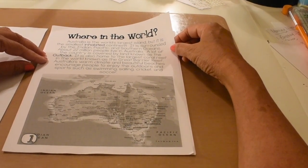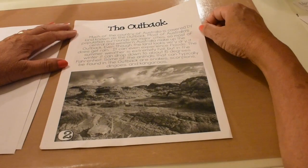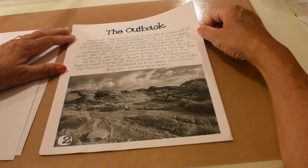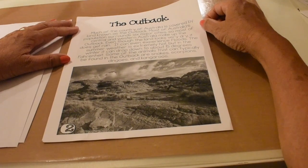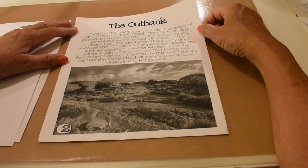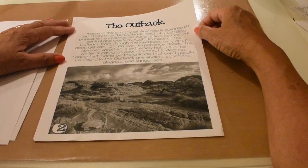Australia's warm climate and beautiful beaches encourage people to enjoy the outdoors and sports such as swimming, sailing, cricket, and soccer. The outback. Much of the country of Australia is covered by land known as the outback. Most of Australia's population surrounds 6 major cities, so most of central and western Australia make up the outback. Even though the land looks very dry, it does get rain. It can even experience floods. The summer weather is extremely hot, but in the winter it can drop down to about 15 degrees Fahrenheit. Some of the animals that can typically be found in the outback are snakes, scorpions, dingoes, and kangaroos.